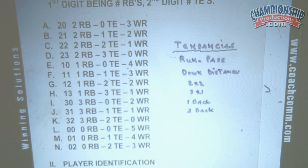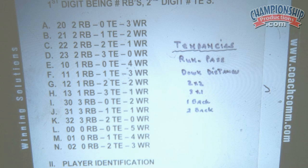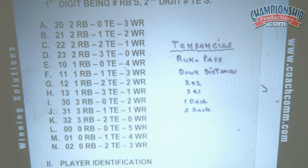And then the rest of this down here, you see this now, how many, 10 personnel is four wides and a running back. How many are doing that? Four wides and a running back. Nobody? Tell you're running up here. Get your hand up, you're running. One guy?